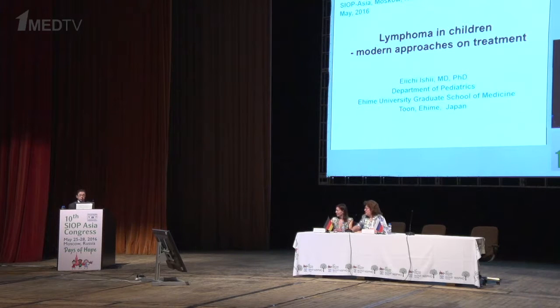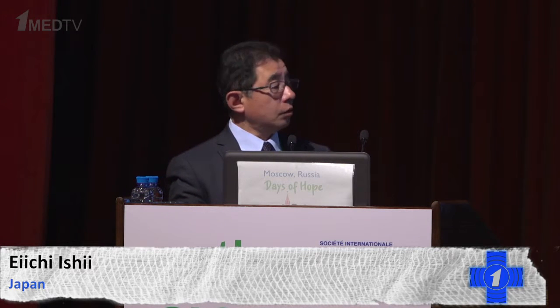Ladies and gentlemen, today my talk is lymphoma in children, modern approaches on treatment. The first slide shows the annual number of childhood leukemia and lymphoma in Japan, which was registered between 2008 and 2010. Among them, the number of non-Hodgkin lymphoma is about 100 to 140 per year in Japan.